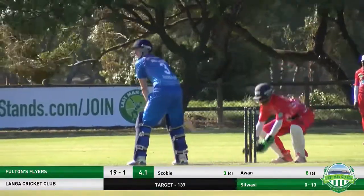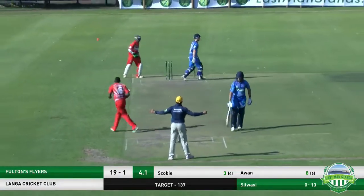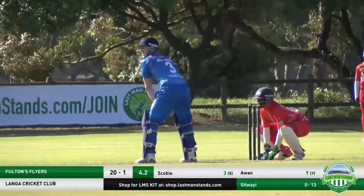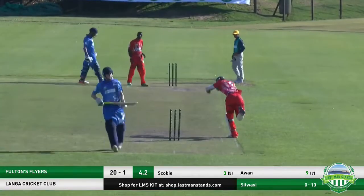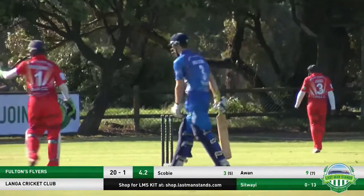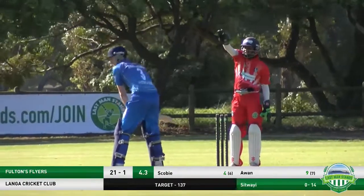Of course, in 20 over cricket, if you have two slow bowlers, the overs go through very, very quickly, and the batsman can frequently lose touch with reality. But that was a wide. It's a single to Andrew Scobie, who's facing, and that one is going to be another two. Yes, indeed. Sheriar running extremely well between the wickets. So that takes Scobie to 6. Sheriar Awan is on 10, and the Fulton's Flyers total in the 5th over is 26 for 1 wicket.